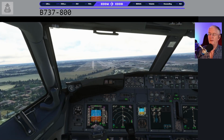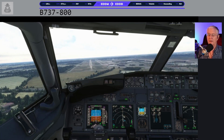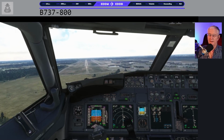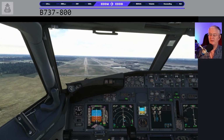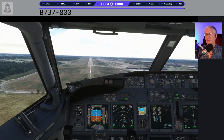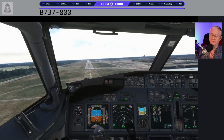Okay, throttles are at about 52%. I've just turned off the auto throttle. Hands are on the throttles now. 500. Speed's good. This is probably one of the fun parts. A little high now. I'm going to pull my throttle back a bit. 300. Approaching minimums. Minimums. Landing.